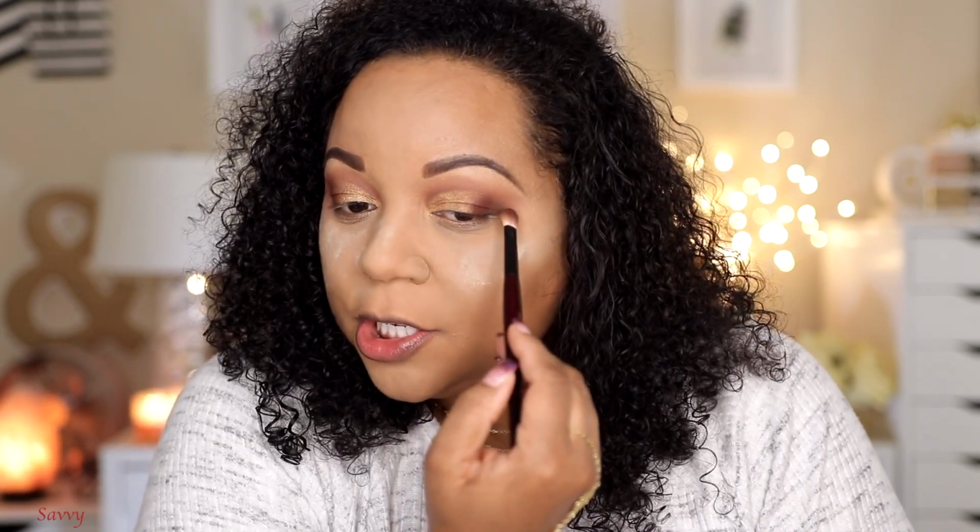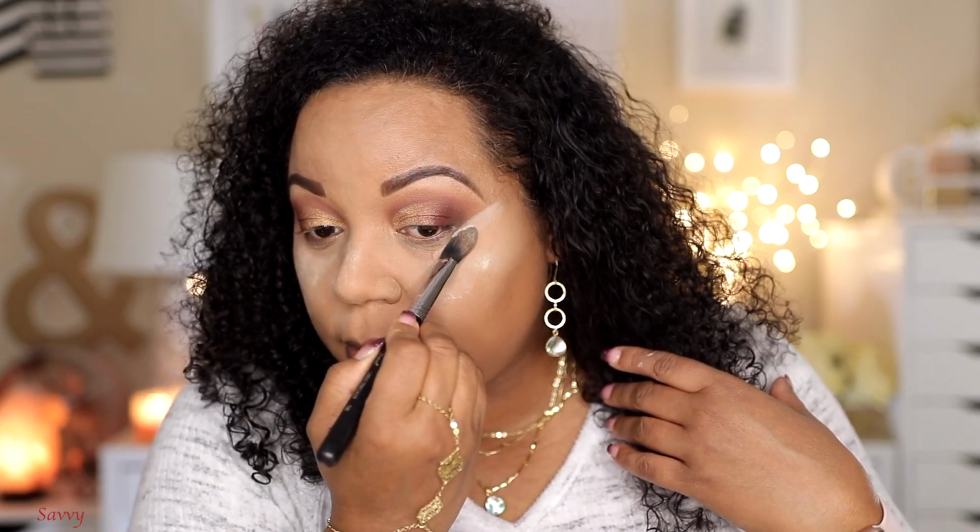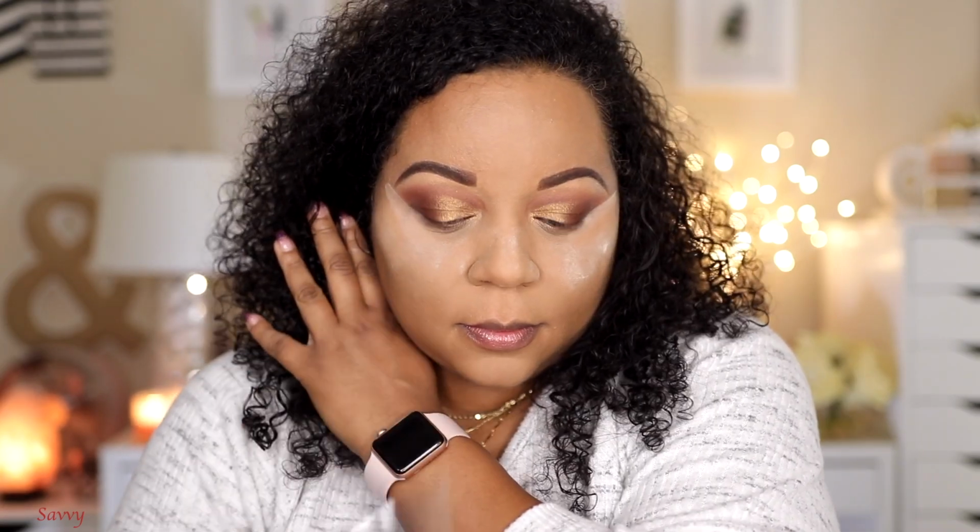Oh yes. I'm starting to feel this, sort of blending things out, touching up. I want to sharpen this up a little bit, so I'm going to take a little bit of powder to do that. I'm going to dust this off and apply liner and lashes off camera. I like my Stila liquid liner. This is my Holy Grail liner, and I like using the Lancome art liner as well.